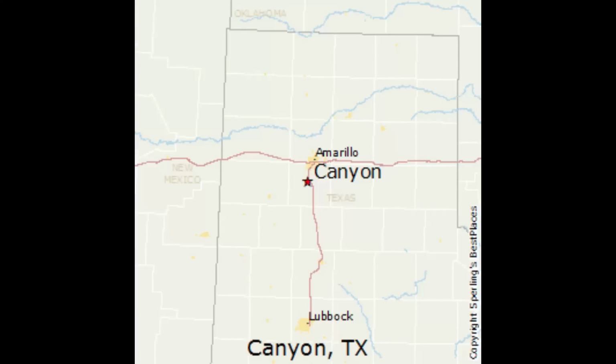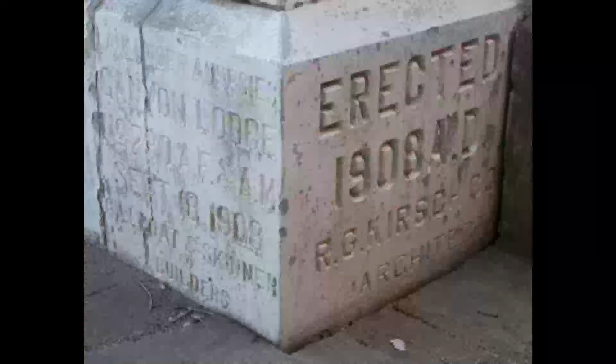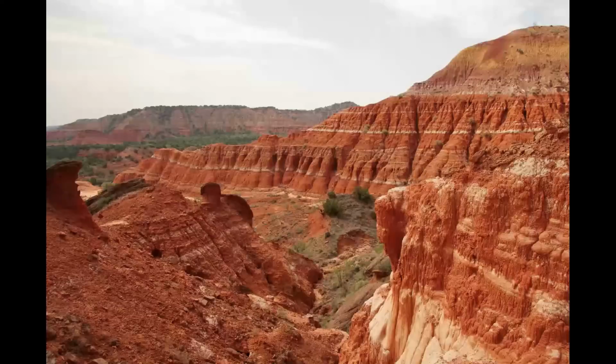This is the old Randall County Courthouse in Canyon, said to have been built in the Texas Renaissance style between 1908 and 1909. Canyon is the location of West Texas A&M University, which was established in 1910, and Palo Duro Canyon, the second largest canyon in the United States.